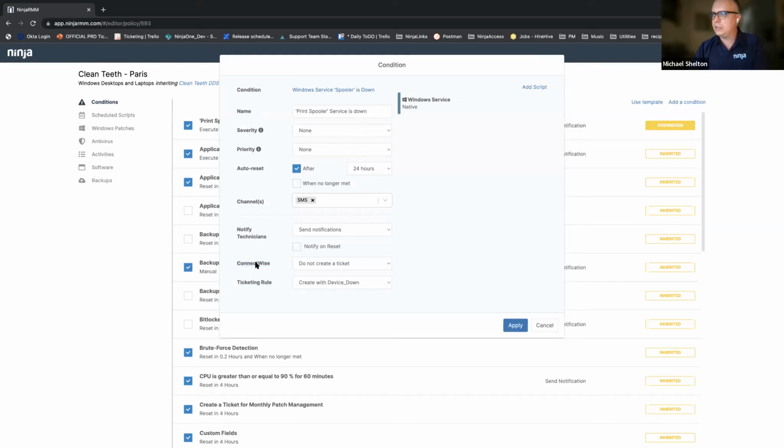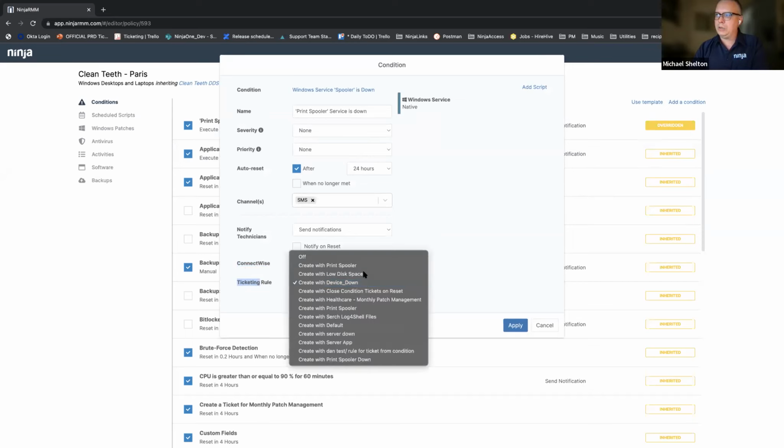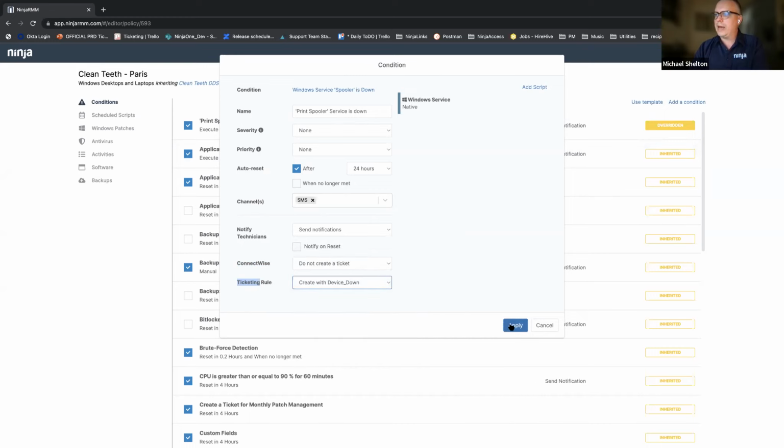We do integrate with ConnectWise. So in this particular demo environment, we have ConnectWise also used in conjunction with Ninja ticketing. But I'm going to select the ticketing rule that I've created. The one that I've kind of been playing around with is this device down. So again, pretend that this is server down, but that would now create a ticket using that compound condition anytime that particular event occurs.